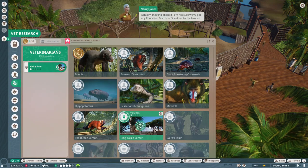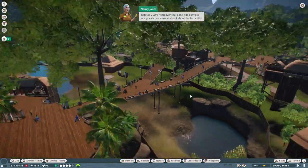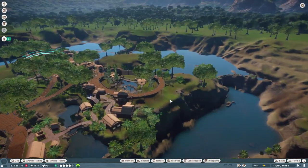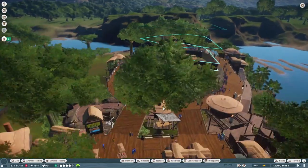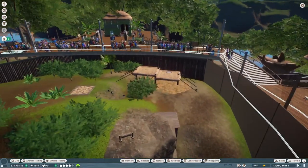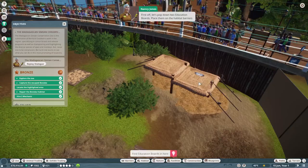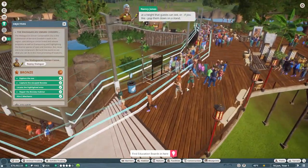Actually, thinking about it, I'm not sure we've got any education boards or speakers by the lemurs' habitat. Let's head over there and add some, so our guests can learn all about the furry little delights. First off, let's pop down two education boards. Place them on the habitat barriers at a height that guests can see, or, if you like, pop them down on a stand.